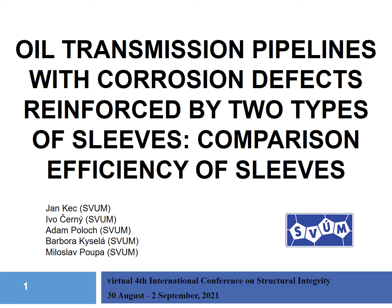I work in SVUM Research and Testing Center for Materials, and as an external student I prepare my PhD thesis at CTU. Let me present my paper entitled Oil Transition Pipeline with Corrosion Defects Reinforced by Two Types of Sleeve. Special effort has been taken to compare the efficiency of the sleeves. This article was written with the cooperation of my colleague from SVUM.